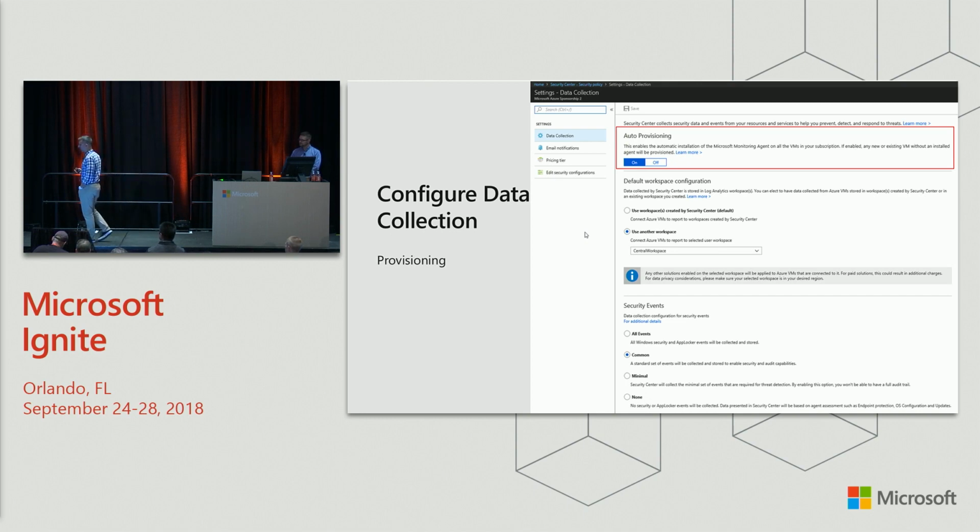If you're more advanced, like a lot of the customers we talk with in the enterprise space, they have hundreds of subscriptions. They use full-blown automation with Chef or Puppet, or they use some type of ARM templates or something like that to deploy their environment, PowerShell scripts, those types of things. You may not want auto-provisioning. You may want to deploy that agent, that MMA agent, directly into your OS image that you deploy, right? And then just set the configuration with a PowerShell script to point it at the correct workspace. You can do that, right? So that's your decision point. Do you want auto-provisioning or not? So you need to think about those two ways that you can provision that agent.